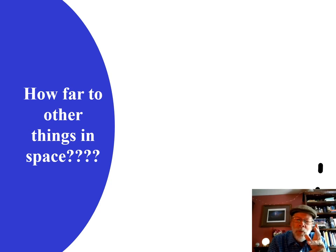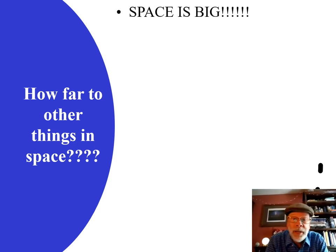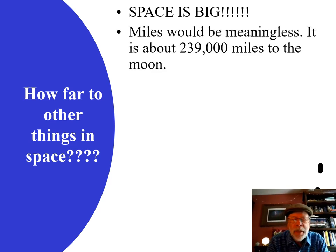So once we have this idea of apparent brightness, how far they look, we really have to start getting the idea of how far away are they, because that's going to affect everything. First thing to realize, space is huge. It's so big. The things we use to measure distance on Earth would be meaningless.